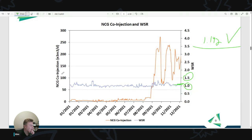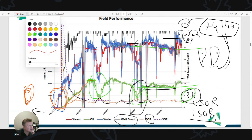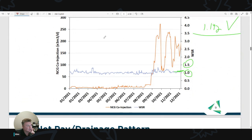So that's good. And for NCG co-injection in cubes per day, it seems like they really tried. Let's see in 2021 if they were cutting steam. Did they cut steam in 2021? Yeah, it looks like there is a decline in steam injection rates right here. So you go from maybe 11,000 cubes to about 10. You cut the steam injection rate by 10%, and you're trying to pressurize those legacy wells with NCG, where on average I would say they inject about 170 decks.